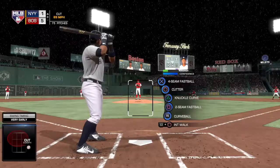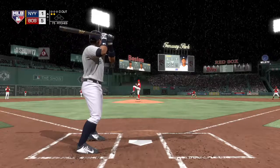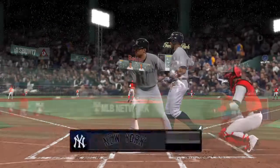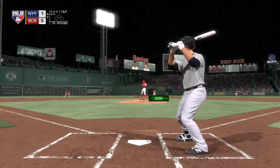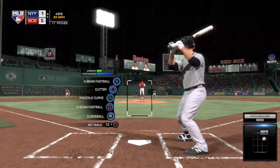Got him out on his front foot. It's 0-2. I think a big reason why he's been so effective in this one is that he's been just about getting ahead of every hitter. Seems like every one of them is 0-2, 1-2, and it's just about every at-bat. And when that's the case, your chances of getting a good pitch to hit are way worse.